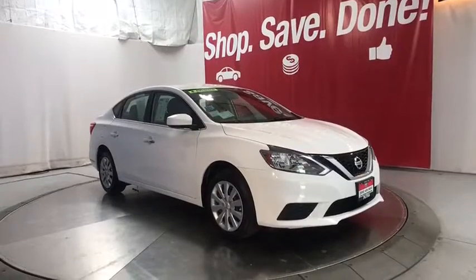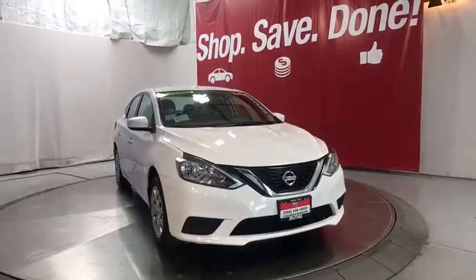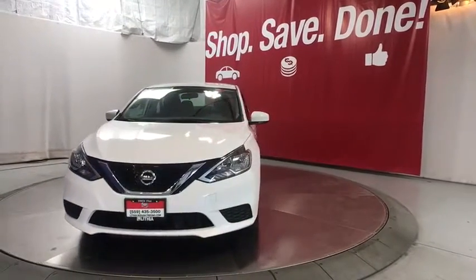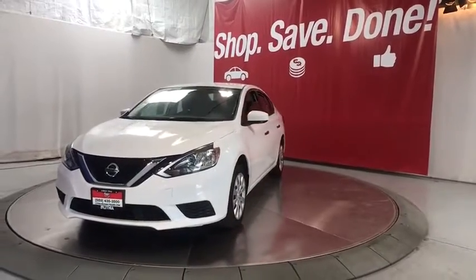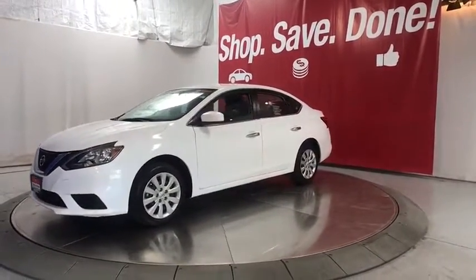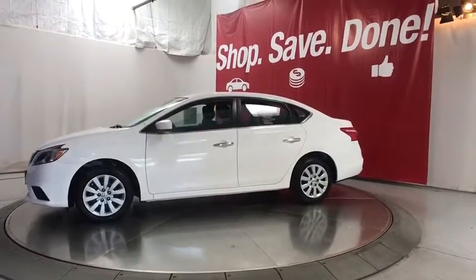Looking for the right vehicle? Check out the 2019 Nissan Sentra. With its spacious and versatile interior and stellar fuel efficiency, the Nissan Sentra is the obvious choice for anyone who wants to enjoy a stylish and comfortable ride. This vehicle has less than 100 miles. Here are some of this vehicle's great options.